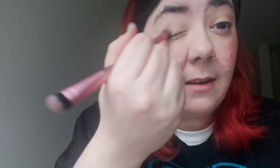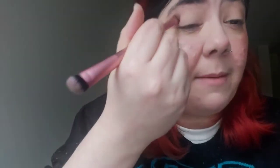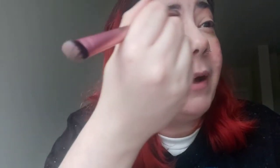blend it in. I never use my finger when it comes to blending in this primer, but I think it could warm up the product. I've said it so many times, but every time I use this putty primer, I have no problems whatsoever. So I'm actually surprised how nice my skin is looking, especially with the foundation, because again, very hit and miss when it comes to using this foundation, but I think we're looking quite glowy today. I like it. I like it a lot.